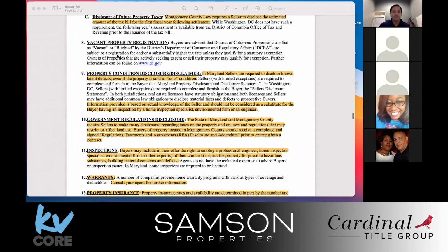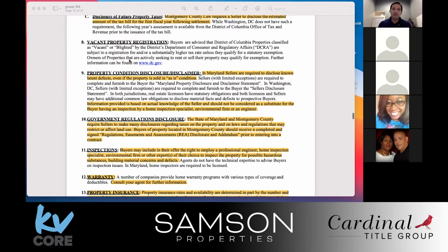Vacant property, very important for DC. If you're doing business in DC, buyers are advised that District of Columbia properties classified as vacant or blighted by the District Department of Consumer and Regulatory Affairs, DCRA, are subject to a registration fee and a substantially higher tax rate unless they qualify for a statutory exemption. Owners of properties that are actively seeking to rent or sell their property may qualify for an exemption. Further information can be found here.